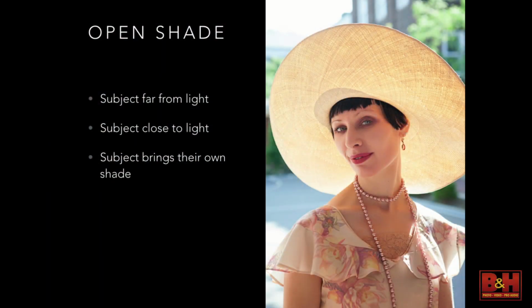And then this happens very, very rarely. This happened only once. But sometimes the subject brings their own shade. That was a fabulous hat. It was almost like she had a scrim, her own scrim that she just kept like this all the time. So she's standing, you can see how bright the daylight is, it's like high noon, beating right down on her. But because of that hat, I was able to get a really, really beautiful shot, an open shade shot in the middle of a bright sunny day. And look at that neck, isn't that like the most beautiful neck you've ever seen? She was gorgeous.